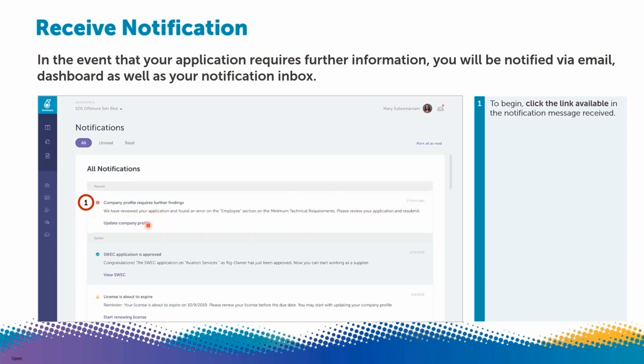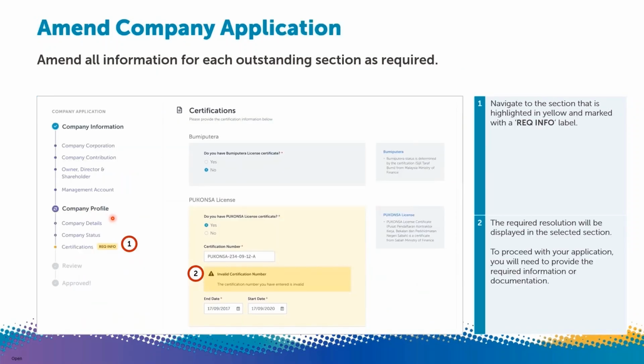What you need to do next is just click on the update company profile button. Once you click on that link, in this example, we are required to amend the certification section. As you can see, this section is highlighted in yellow here, certification and required info, and here also we highlighted in yellow. So at a glance, you know exactly which parts you need to amend, with the remarks over here. In this process, you can just amend according to the remarks.